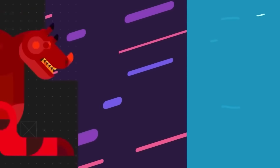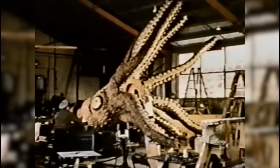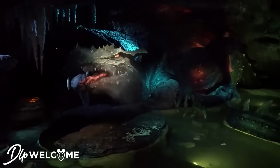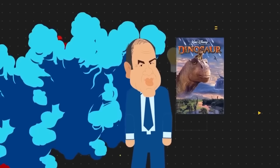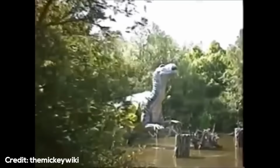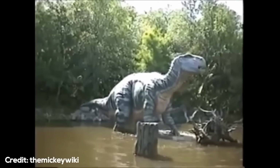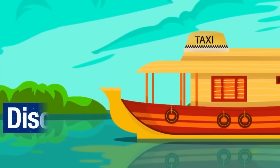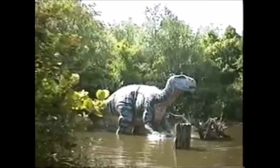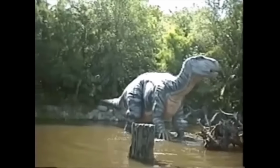The attraction was supposed to be full of mythological animals like unicorns, a kraken, which would have terrified anyone with the phobia, and even a dragon just like the one we find at the Disneyland Paris castle. But these plans were sadly dropped when Michael Eisner decided to create a huge and expensive Iguanodon animatronic to get people excited for the new dinosaur movie. Discovery Riverboats was a disaster, and this caused it to be revamped a few years after it opened and then permanently closed. Still, the Iguanodon animatronic was equally impressive and terrifying.